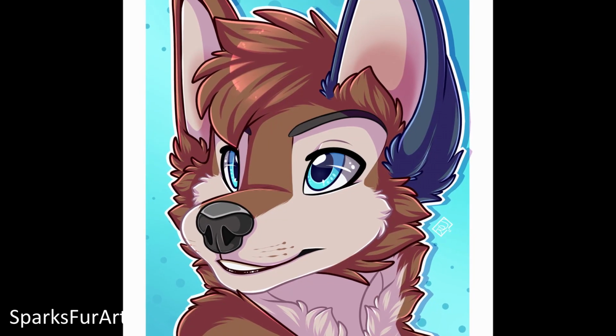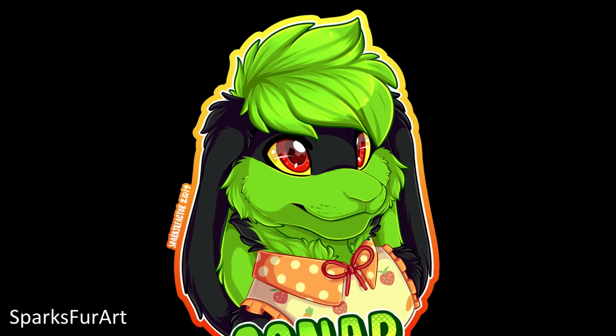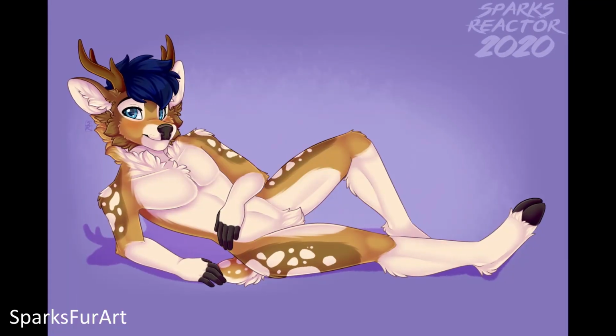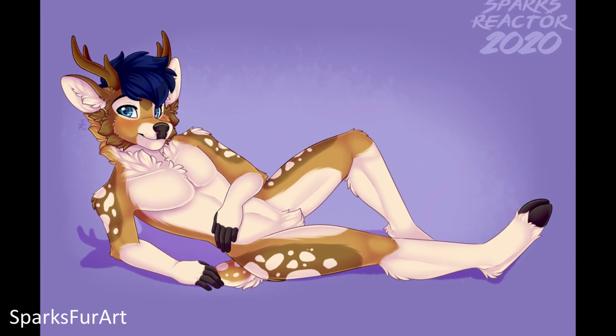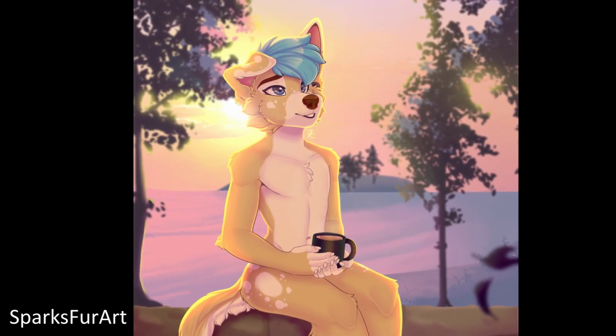His avatars and headshots and those things showcase a lot of details, whether it's things in the hair or ruffles in the fur. And obviously it'll vary depending on which one you're looking at, but they look wonderful. SparksReactor also does some full body stuff, which I think deviates from the consistent badge style, but he gets to showcase some wonderful soft shading and shadows.